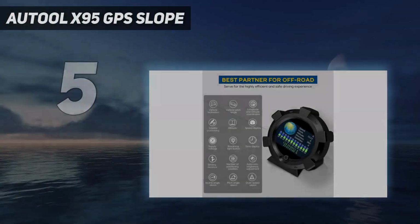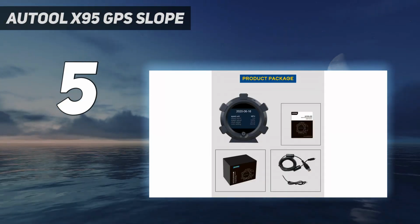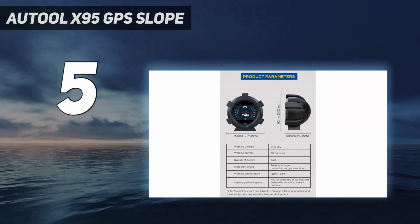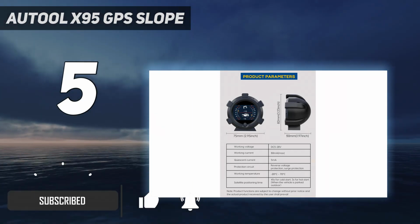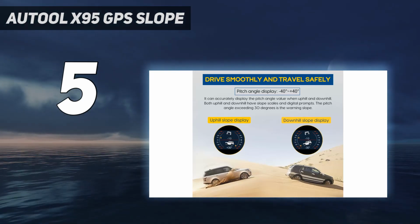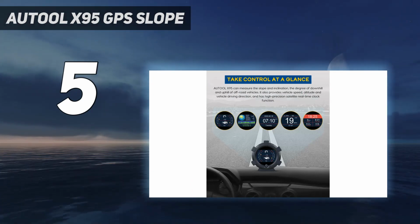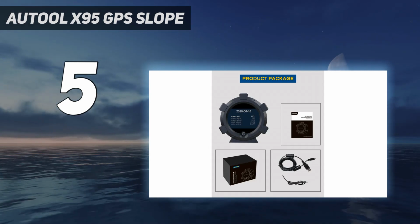Autool X95 GPS Slope. If you're more of an off-roading type, the Autool X95 GPS Slope Meter is a car heads-up display to take into consideration. Using a combination of GPS and its own internal sensors, it can show a lot of the usual information alongside a few specialist data points. Tilt and roll sensors can alert you if your car is getting too close to the point of no return.